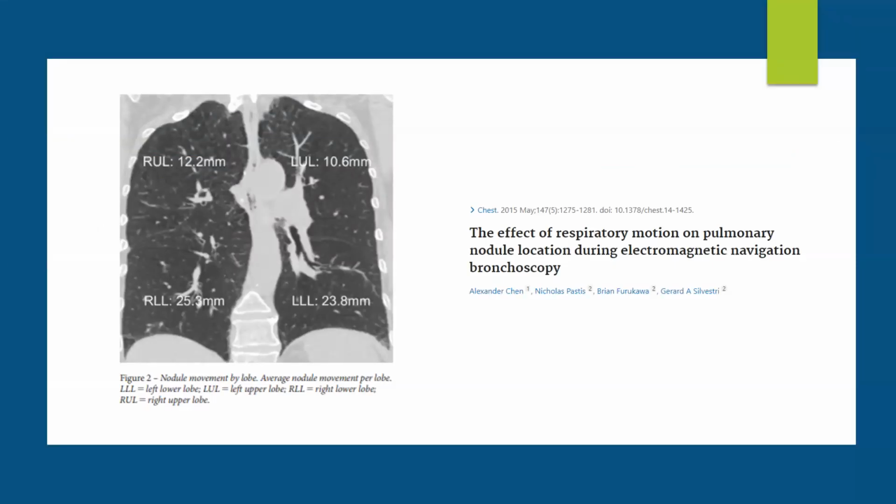This is a picture from a paper that was published in 2015. The purpose of this is really just to underscore how important respiratory variation is. What they did is they took patients that were going to be undergoing an ENB and took inspiratory and expiratory CT films and then measured how much the lesions that they were targeting moved between those two films. As you can see, in the upper lobes it was a little over 1 centimeter, and in the lower lobes it's actually greater than 2 centimeters. If you think about the type of lesion that you're trying to go after, moving between 1 and 2 centimeters can be quite significant, especially if you can't see the lesion.